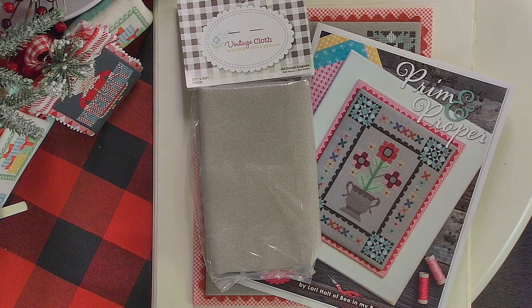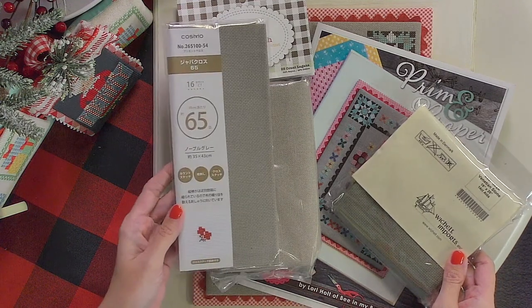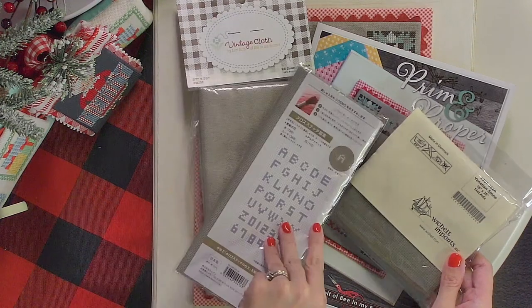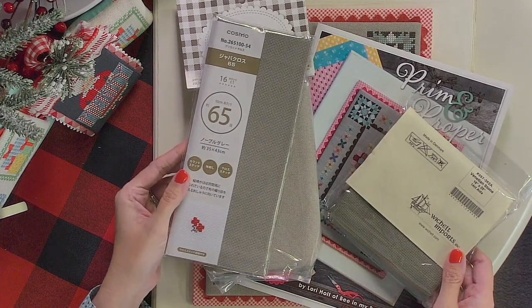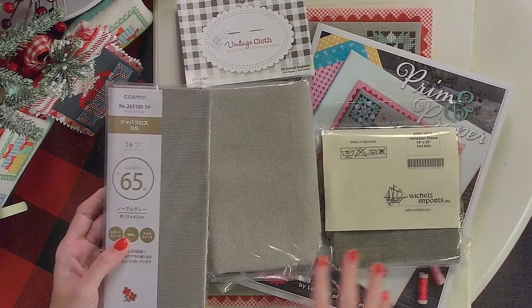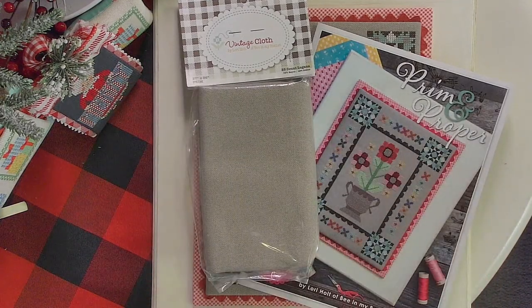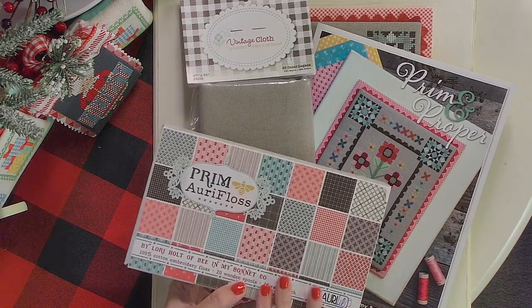Now, since I declared 2021 as the year of Aida, I'm going to either stitch it on Venetian Stone by Wichelt or this Cosmo that is now sold out, but we'll hopefully have more. And it's all in Japanese, so I can't even tell you the color because I don't know Japanese. So sorry, we will have to figure that out later. It's not in stock anyway. But I'm trying to find something that's Aida that's comparable. So I'm not really sure what I'm going to do, but I am going to stitch on Aida. Not sure which fabric. And I'm going to be using the Prim AuriFloss box.